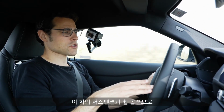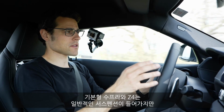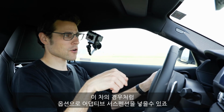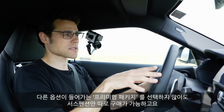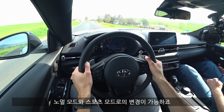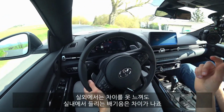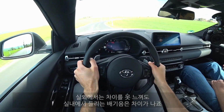Critical here is also suspension choice and wheel choices, because a base Supra can also be bought with a normal suspension, same with the Z4, and you can also optionally get an adaptive suspension. We have that built in here as an option in this vehicle. The adaptive suspension you can, by the way, also get without this premium package with the other features. And adaptive suspension does make sense. It delivers more comfort and also the choice to be in normal mode or sports mode here. We also have this sound actuator on the interior. We felt that on the exterior it didn't make too much of a difference from the exhaust note, but on the interior it makes more difference sound-wise.